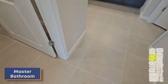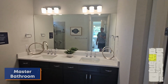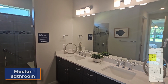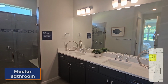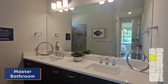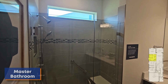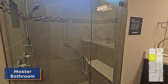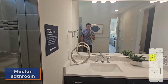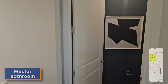Nice tile here, nice big grayish tannish tile. Nice double vanity. Let me get out of the shot here. Look at that. Very nice color schemes. I like the blue with the white and the chrome. Looks really nice. And over here you're gonna get a stand-in shower as well. Nice tile. You're gonna have a nice little bench there as well. So yeah, very good looking. Very nice. Then behind here is going to be the toilet.